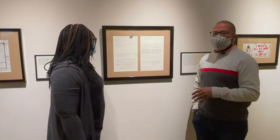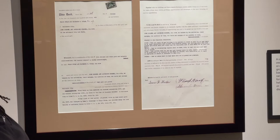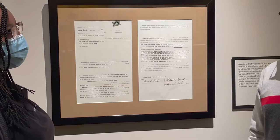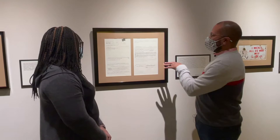Restrictive covenants were contracts between private sellers of property and whomever they were selling to that would allow the seller to dictate who could and who could not either rent or even purchase that property at a later date. So if you can see here, I'll read it. A part of what this says is that it is subject to the following conditions.